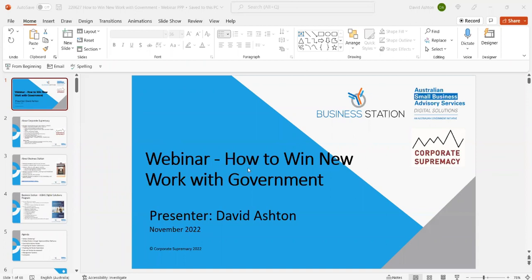So we're going to go through basically how to find and write a government tender. It also has relevance to private sector tenders as well. So let's make a start.